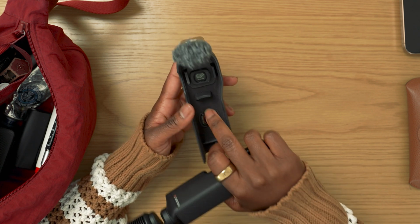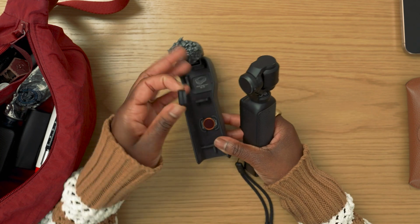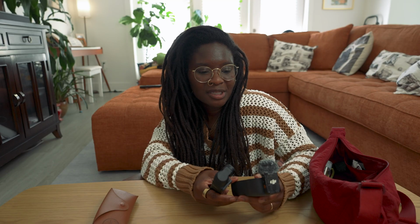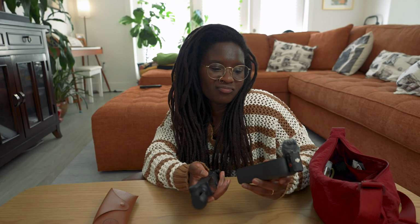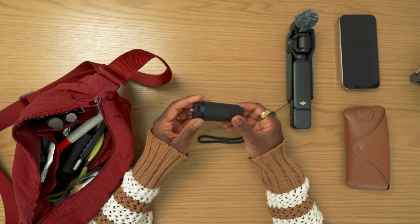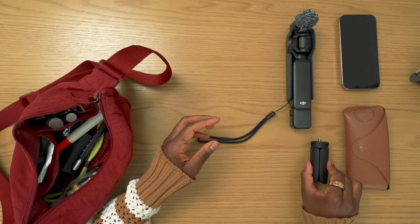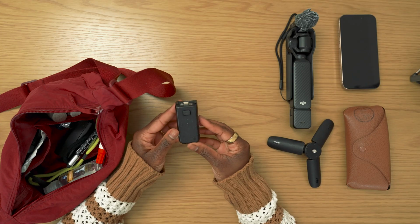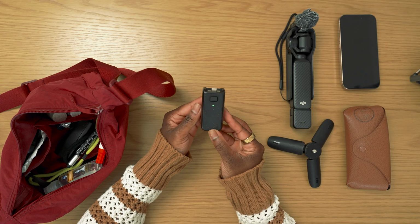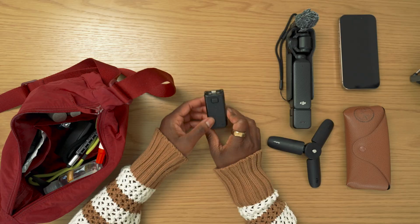I have that. And then since I got the creator combo, I think it also came with the wide angle lens. I really don't use it very often, like at all. Honestly, I should just take it out because I really don't use it. And then, of course, I have the little stand, a little tripod that goes with the DJI Osmo. I also keep my battery extender as well for my DJI Osmo, and you see I keep it charged. I keep my battery extender nice and charged, ready to go.